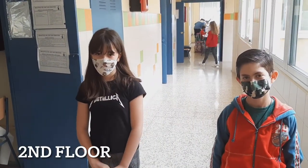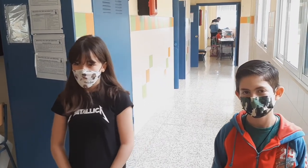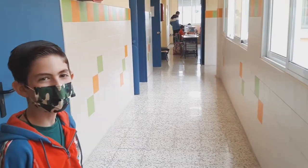This is the highest floor of our school. Our oldest students are in this classroom. We can see here the third grade classrooms.